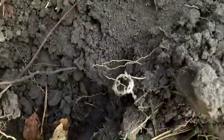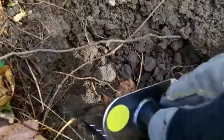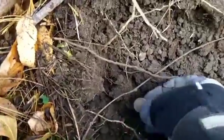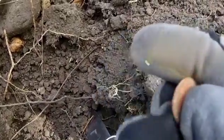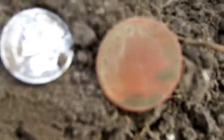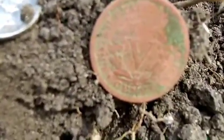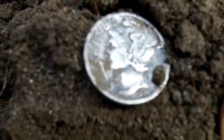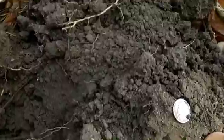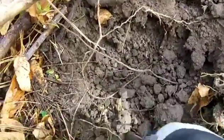So I still have something else down in the hole here, so that might be the reason why it was an iffy signal. Could be a piece of iron or maybe a nickel with it. Oh, there's a nickel, I think. There we go. That's the reason why it was. And it looks like a V nickel. Sweet. Can't see the date on the Merc, but I'll clean it up. Focusing on the date there. Let's see if we got anything else down there. Looks like that might be it.